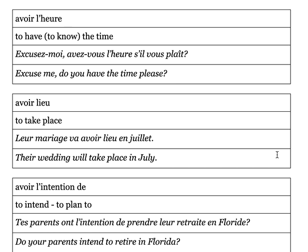Avoir lieu. Leur mariage va avoir lieu en juillet. Now here I'm using the futur proche. Va avoir lieu.